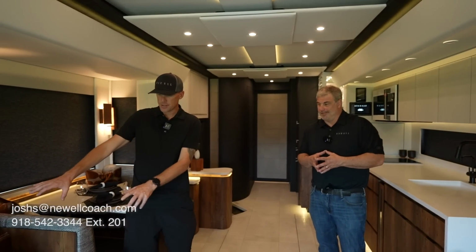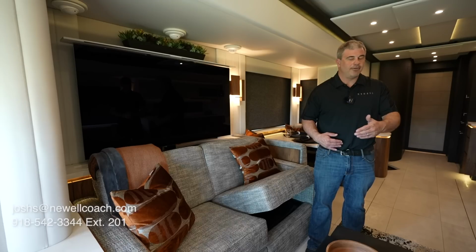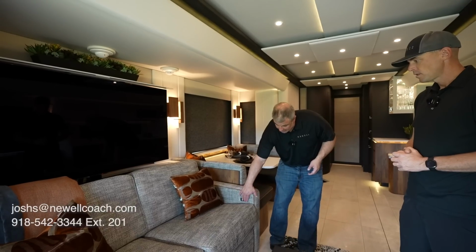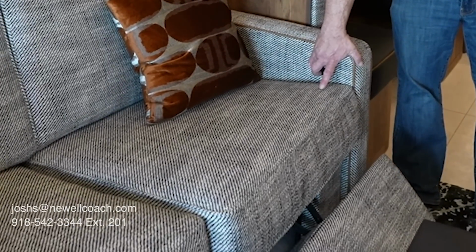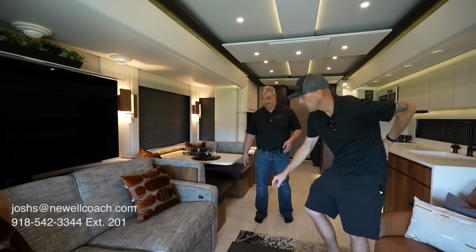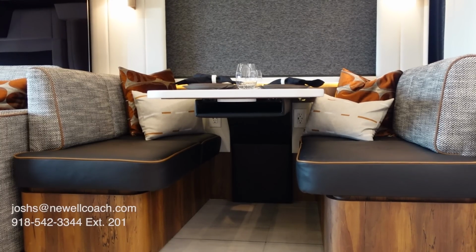Now, does this turn into sleeping, this sofa up front? This sofa right here does. This is 52 inches wide by 72 inches long, so almost like a full bed. And then also we did a little power footrest that comes up. Nice little feature if you want to kick up your feet. And then I've got to point out the saddle color leather piping with the two-tone, just a really cool style. And then they use that same material on the backs of the dinette here. Really cool design in this coach.